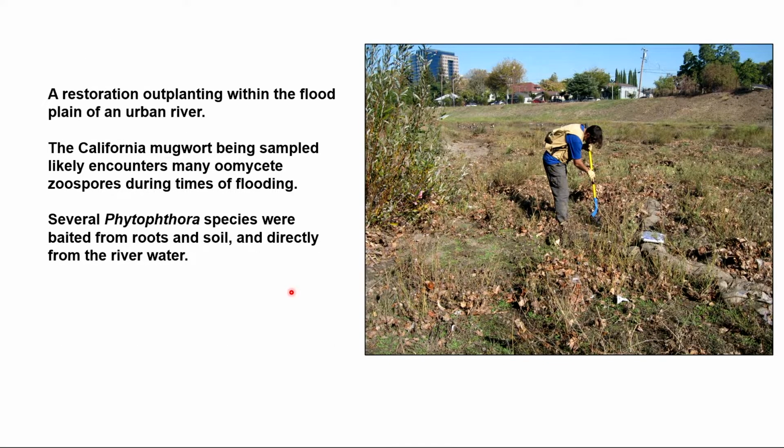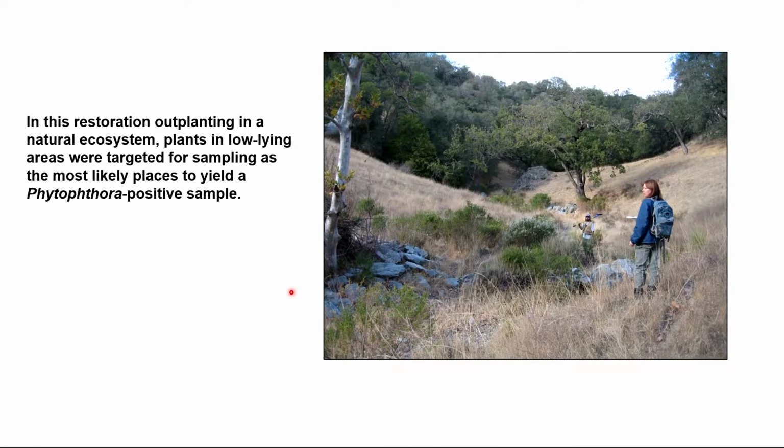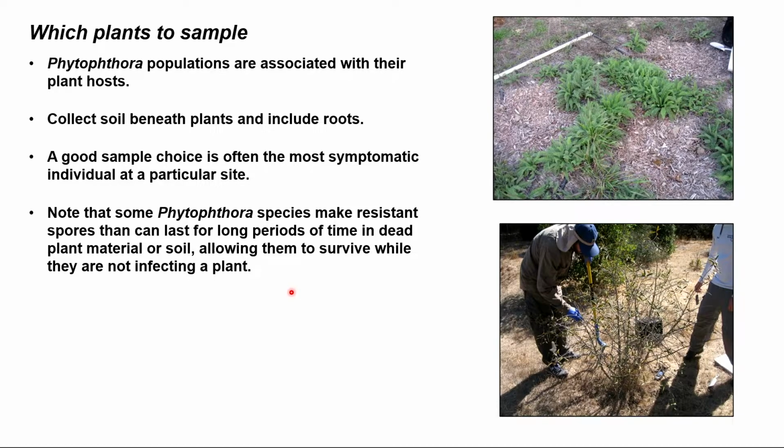And here's just some examples again, some sampling. I don't want to spend too much time on these. So that first few slides were really big picture stuff. All right, what do we do on the landscape? But what about looking at individual plants? And again, Phytophthora, although Sebastian gave a really good example of these things that have dormant propagules that you can potentially sample them from areas away from plants, Phytophthora are associated with plants. And that's where sampling is going to go.